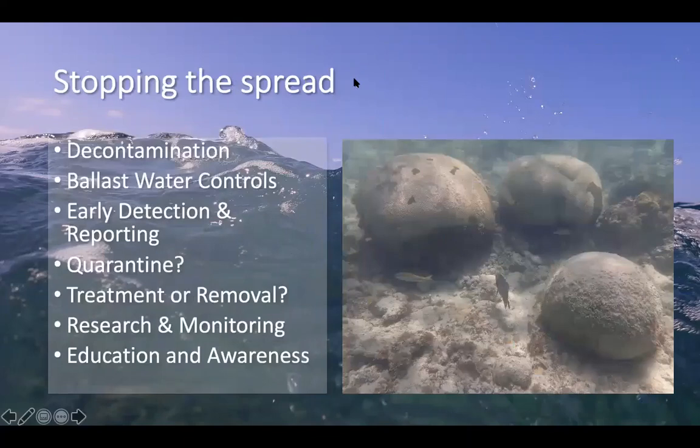And really, stopping the spread, like we're learning with COVID-19, all of us, stopping the spread is the key. And there's a few things that can be done to stop the spread. Because it's a waterborne pathogen, it will get carried around in ocean currents from place to place. And there's really not much that we can do about that. But we can potentially, through our own actions, stop the human-aided spread of it. And I think that's really the key to containing it to a single island.